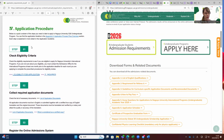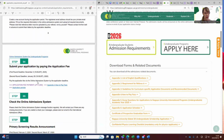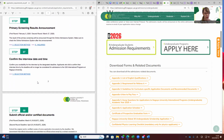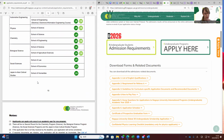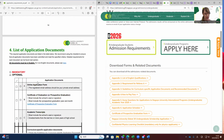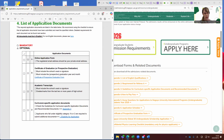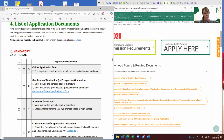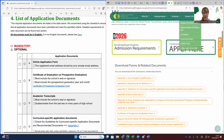There is also a helpful step-by-step guide. These are the steps you need to take when you are applying to the university. And I think a really helpful tool that we have added to our application guidelines this year is this checklist of what you need to make sure of when you submit your application online. So let me just go over this document a little bit.